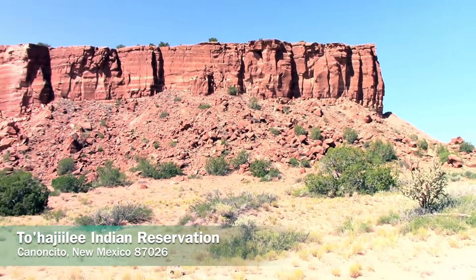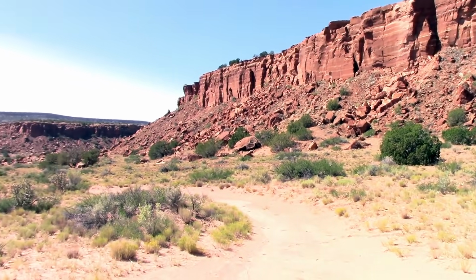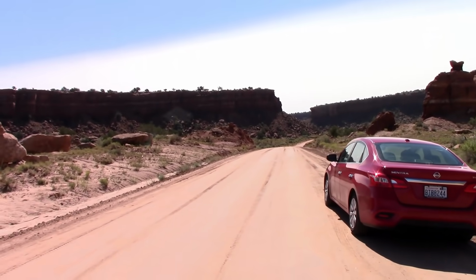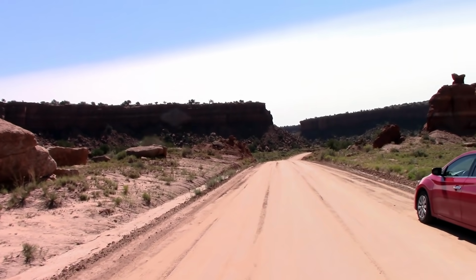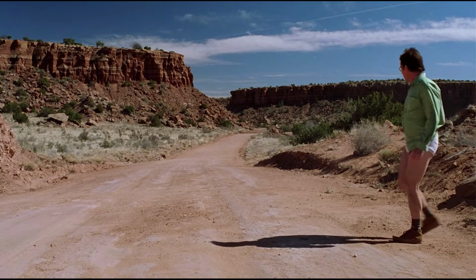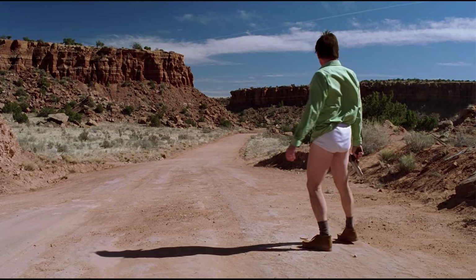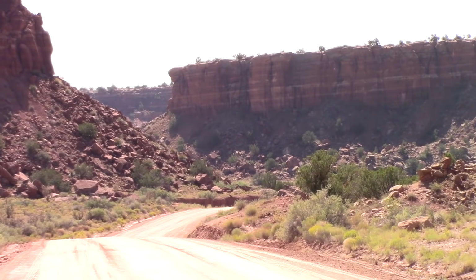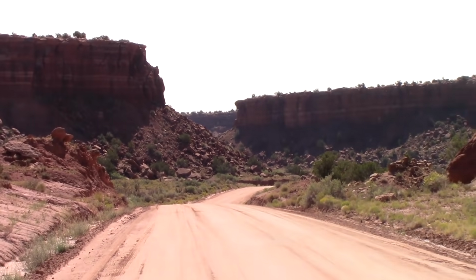It is crazy to be here. This is exactly where it was. Walt standing out here deciding whether or not to pull a gun on himself. And he's looking around the corner here. And then the fire truck comes around. Amazing.